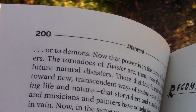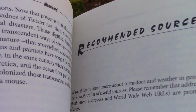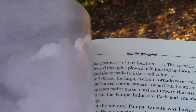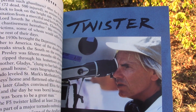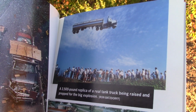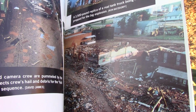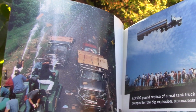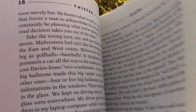Including the afterword, this one clocks in at 200 pages, though there's a little bit more as far as recommended sources, so some additional material if you'd like to go find out more about tornadoes. Now it is mainly a chapter book, but you're going to see it does have two picture sections. That one's showing different tornadoes. The first one shows a little bit more, like I said, those photographs of Jan de Bont and the filming of Twister. And there's a picture of when they actually dropped that real tanker truck for the scene in the movie, and just different parts where they were creating the destruction for the town after the tornado went through, and the debris filled as the tornado was coming. And then the rest of it, as you see, is just words, but let's get to my thoughts on the book.